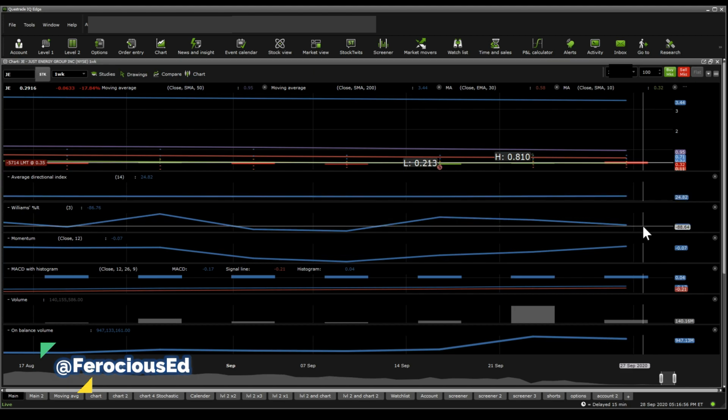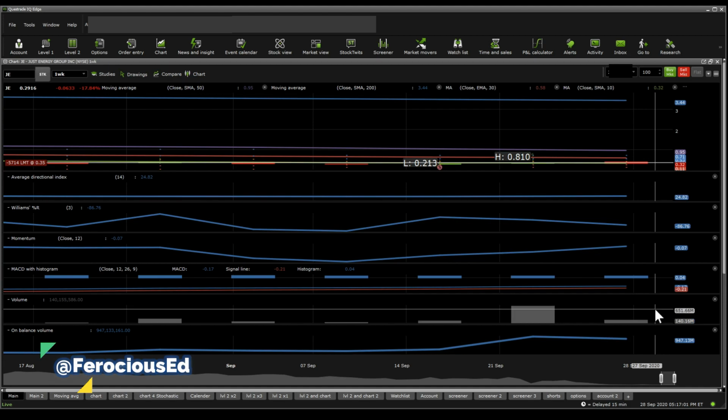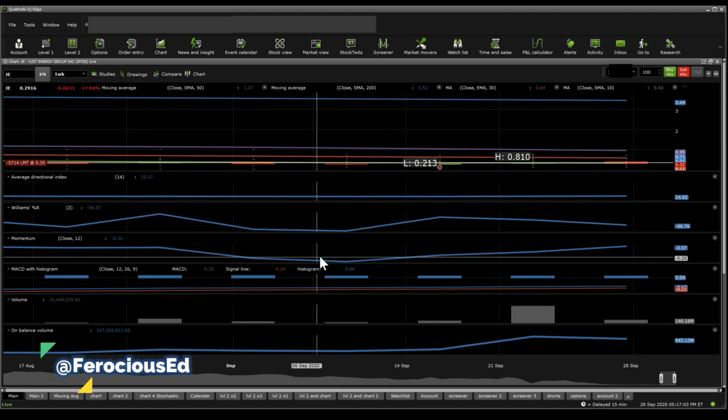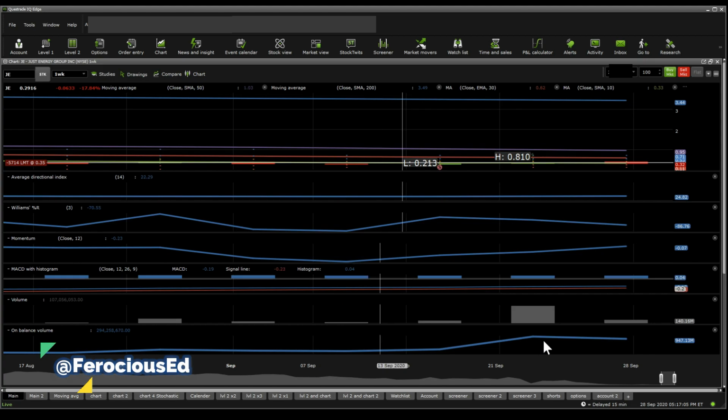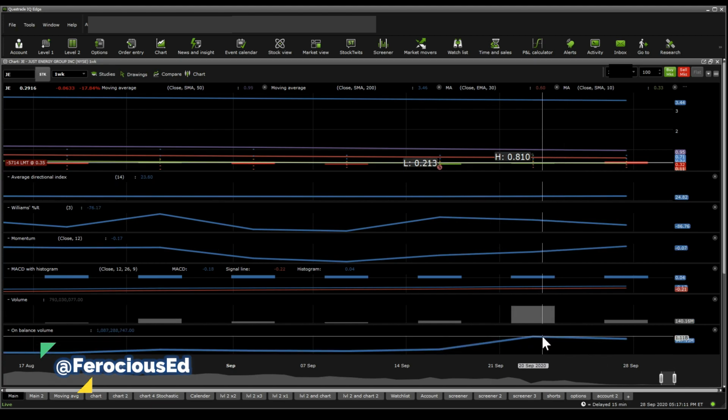Williams percent R puts the stock at oversold, and momentum seems to be still quite strong. I mean, still negative, but it has recovered quite a bit of what it had back in the week of 6th of September. Volume looks to be actually decent compared to the week before, but as we can see on the unbalanced volume, it's actually mostly outflow. Moving averages look bearish all through, as they did before.